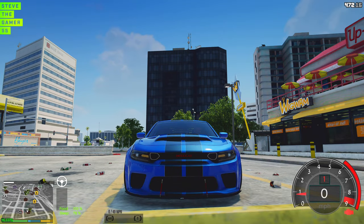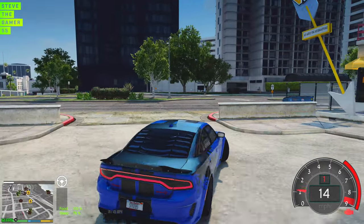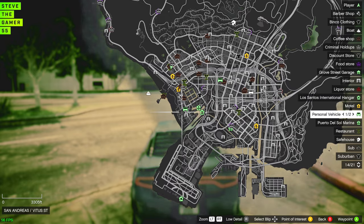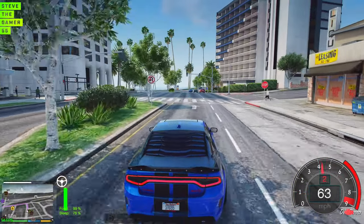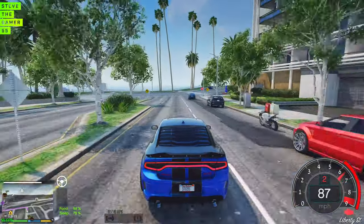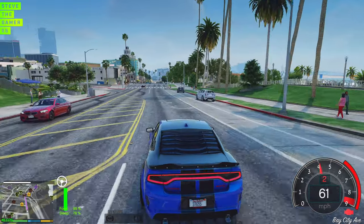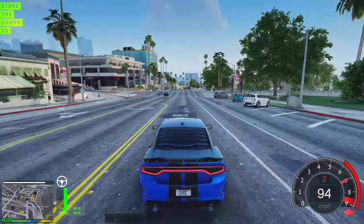Oh, man, this thing looks good. GTA got me thinking about a Hellcat right now. All right, so we're going straight to our business right over here. So I do have my Wraith over there. I'm supposed to go to Mount Chiliad, hopefully this weekend. And you guys definitely let me know. I know we've been looking forward to some Mount Chiliad soon.